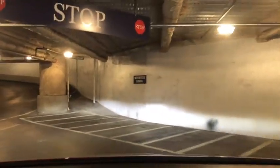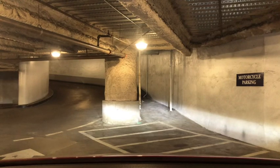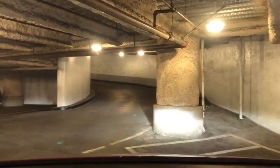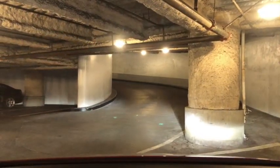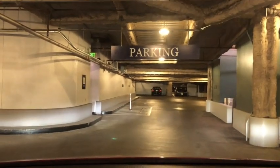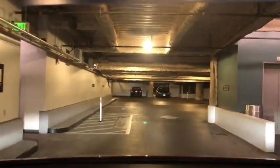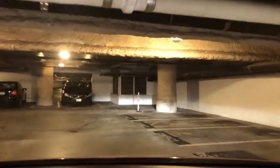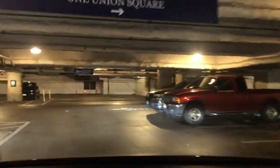So I'm gonna do a little. This is exit. So this is obviously not the way to get to a lower level in this parking garage. Okay, well, I guess I'll go ahead and exit out this way. Let's see, just for giggles, I'm going to drive around here and see if they put those supposed level 2 chargers up here instead of down below.